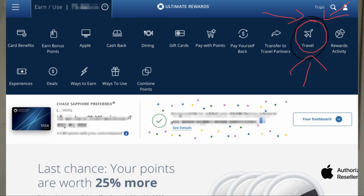Piggyback off my example about that dining multiplier, there are two ways you can redeem your points. One is to redeem it by the Chase travel portal, and the second way is to redeem it through travel partners. For the first way, we're going to do it through the Chase travel portal. So we'll use my account. Like I said, you're going to go through your Chase account. You're going to select the Chase travel little airplane icon.